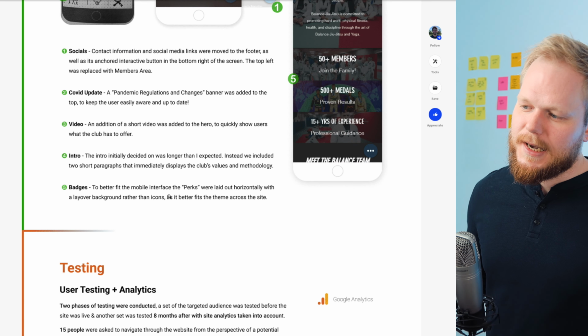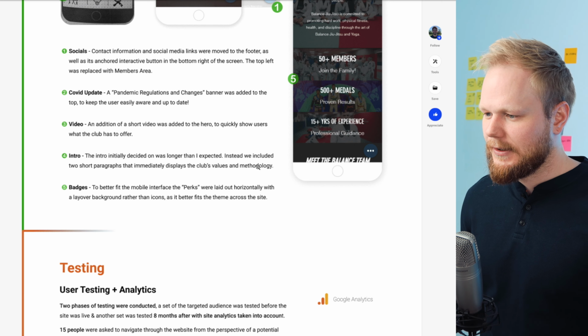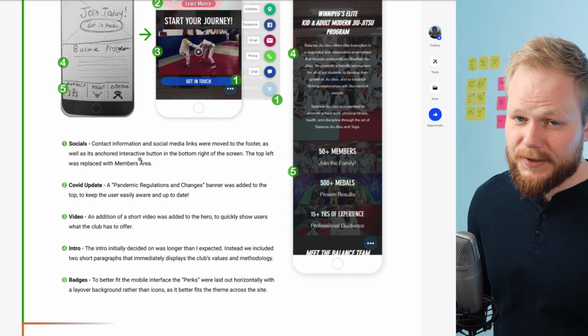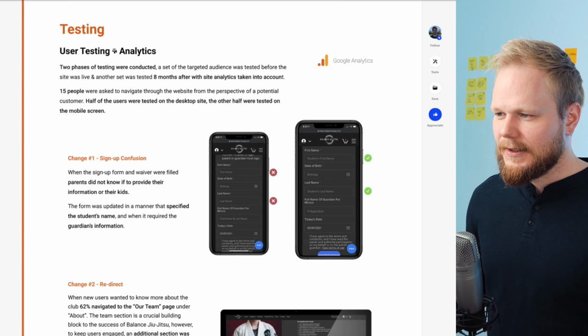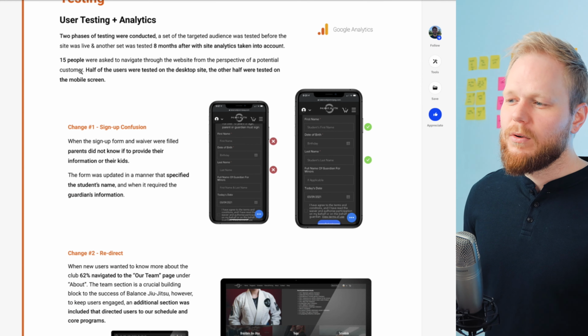It would be good to tie it back into the research and why you think this is the case, and which needed answers, which hypothesis you think it would answer. Testing, so you did some analytics, I guess, which you did over time, 8 months, 15 people, that's good. Who are the people?